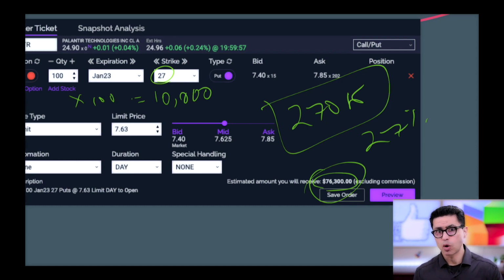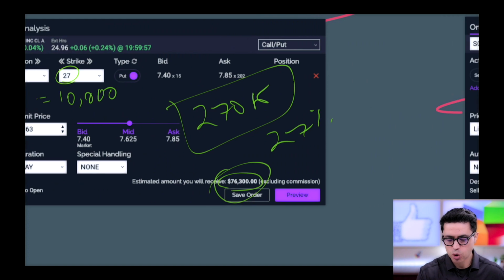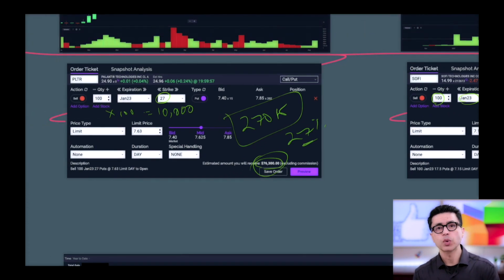Which trade do you think I will place? Of course, SoFi, because SoFi is giving me 40% while Palantir is giving me 27%. So I'm getting a juicier premium by placing a SoFi trade versus a Palantir trade. Even though I have high conviction on both stocks and I know they both will be fine in the long run, I will place my bet where I'm getting the most return. Risk to reward. That's what I look for when I'm deciding between the two companies, even though they are both high conviction companies for me. I love Palantir, I love SoFi.